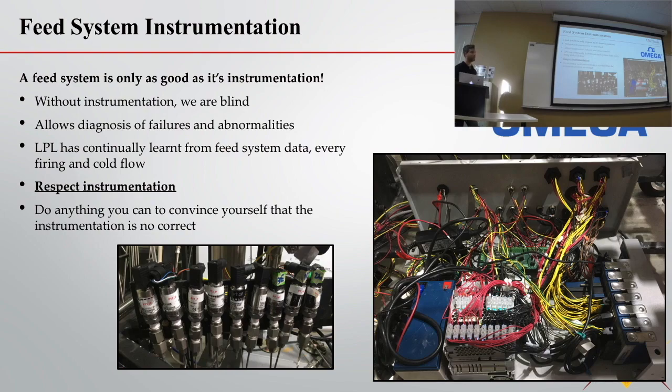In the last firing, we accidentally flipped the PT lines, so we thought one pressure was another pressure, and so it was quite confusing. So when you're instrumenting your feed system, make sure you thoroughly test it and verify everything, and that team does a good job of that.